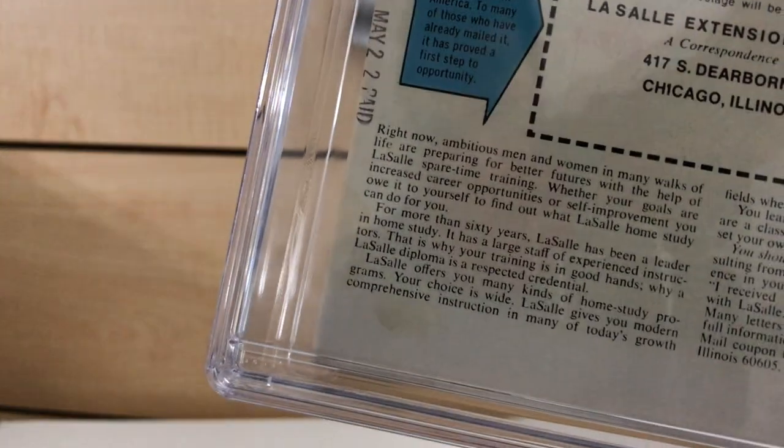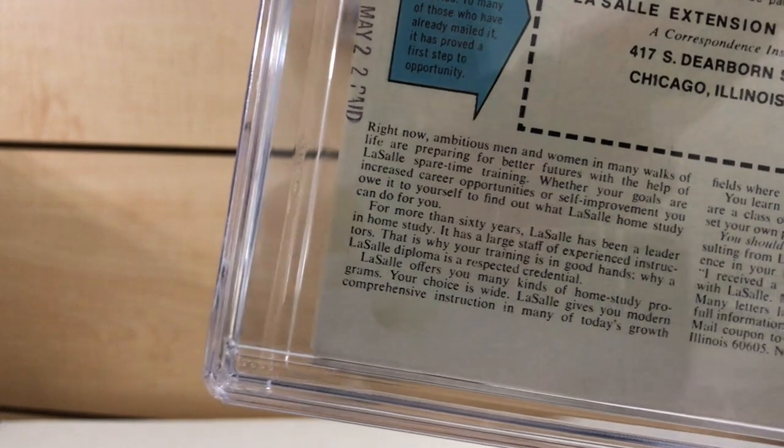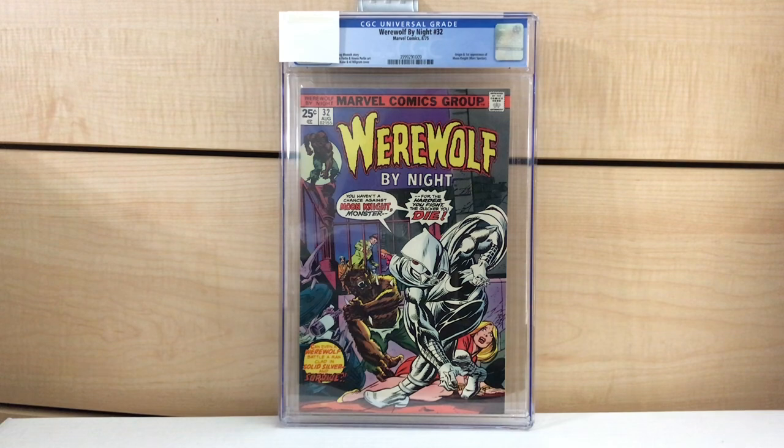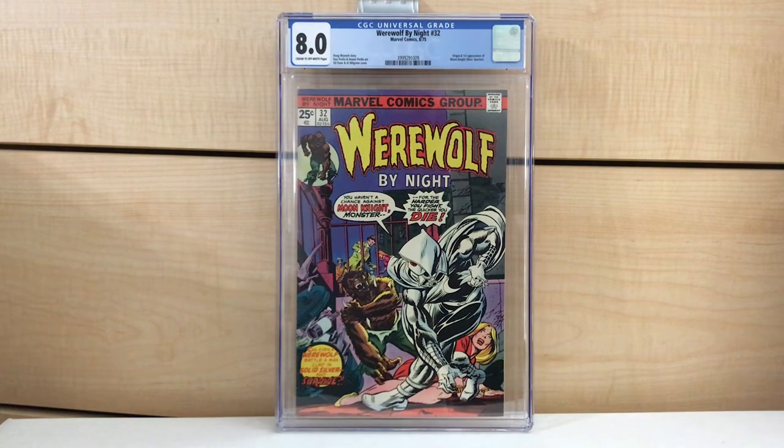Let's see. I remember I bought this, I want to say, a couple years ago for $600. I remember that because I met a guy, and I bought this along with a first Zatanna, and I paid $600 for this by itself. This one came back at an 8.0.